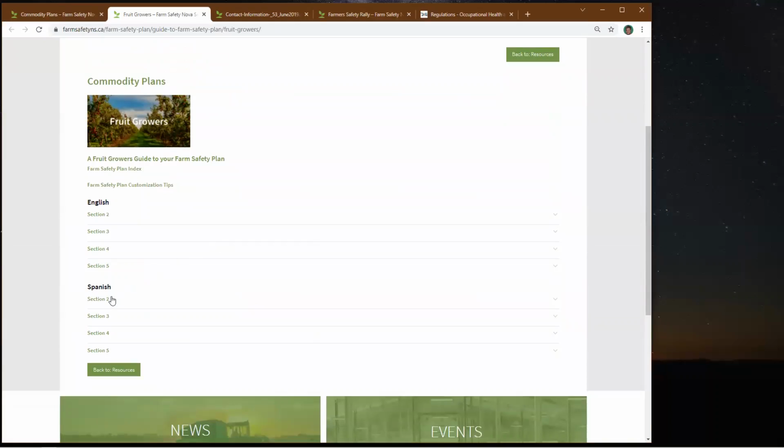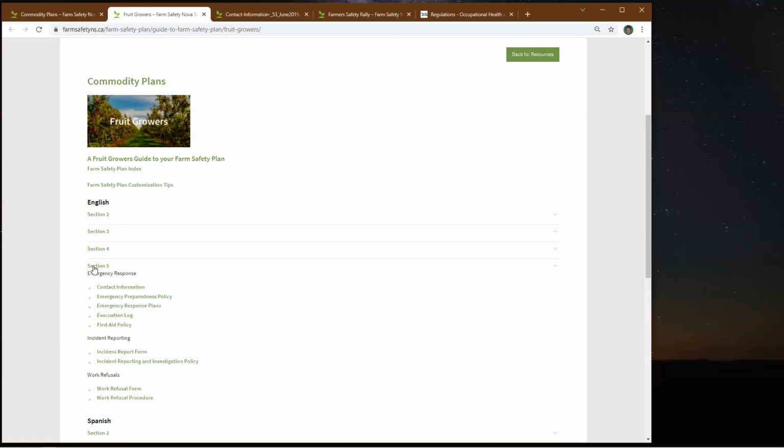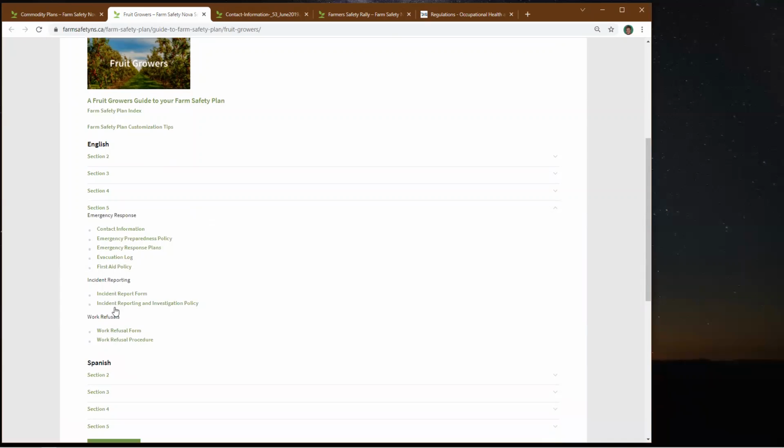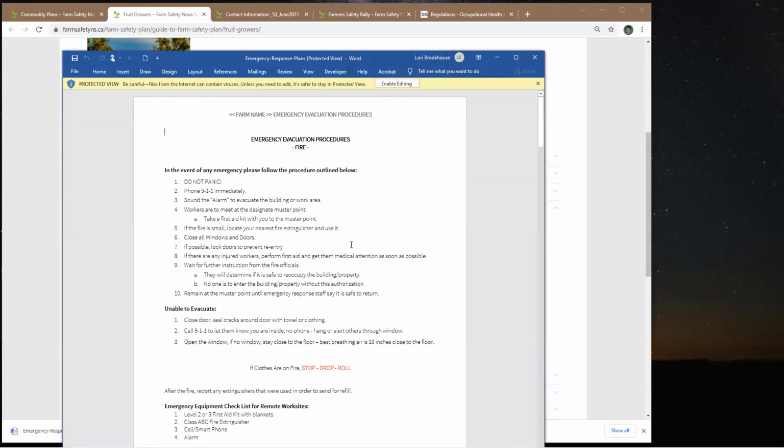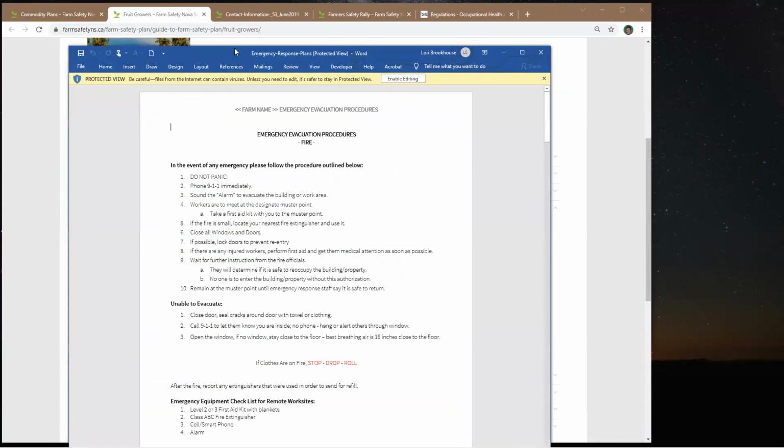And then as we remembered from the guide, section 5 was staying prepared. So these sections of the commodity specific plans are set up just like the guide. So when we click section 5, you will see emergency response opens, then the incident reporting and work refusals are below. But here we go. We have emergency response plans here in particular. So if we click on that, it opens up another Word document, which I'm going to open up here. And again, free for you to download and use and adapt as your own.